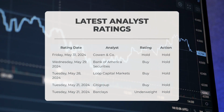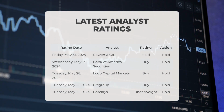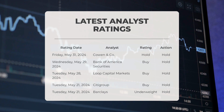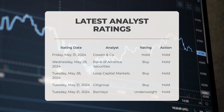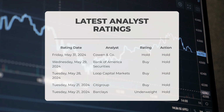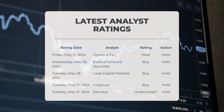Analyst ratings. On Friday, May 31, 2024, it was reported that Cowen & Co. gave Dell a hold grade with a hold action. On Wednesday, May 29, 2024, it was reported that Bank of America Securities gave Dell a buy grade with a hold action. On Tuesday, May 28, 2024, it was reported that Loop Capital Markets gave Dell a buy grade with a hold action. On Tuesday, May 21, 2024, it was reported that Citigroup gave Dell a buy grade with a hold action. On Tuesday, May 21, 2024, it was reported that Barclays gave Dell an underweight grade with a hold action.